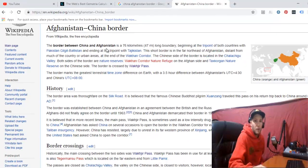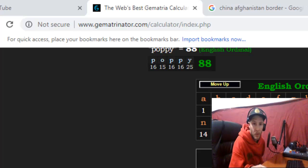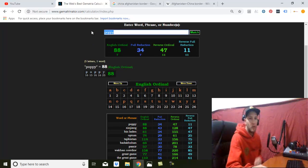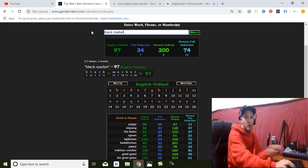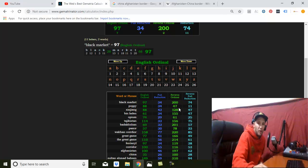So going on, I was going to go back to these numbers here. I started with the 47, how it's the 47 mile border, and Afghanistan's known for poppy seeds. That area they say is called the Silk Road. Another thing is you look up black market. Black market equals 74 again, the reflection. Also, poppy you got 47. That connects you to when you think of Afghanistan, so opium equals 74, the reflection.